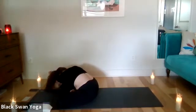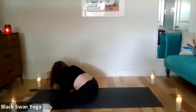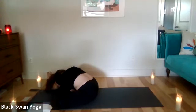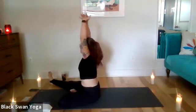Curl your chin towards your chest. Aim to bring your forehead and your knee a little bit closer together. And then check that your left collarbone is squared down over your left thigh. Take your next 2 breaths here. Inhale as you rise all the way back up. Exhale, hands to your side.